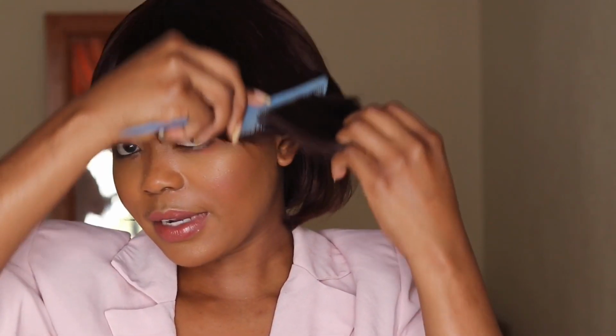I want to see how it's gonna look when it's on one side. I really don't like this. I already have a round-shaped head, and I just don't like this. I would do this if it was longer. I feel like it makes me a little bit thicker, and I don't want that. So we're just gonna take it back there.